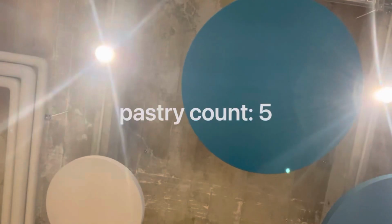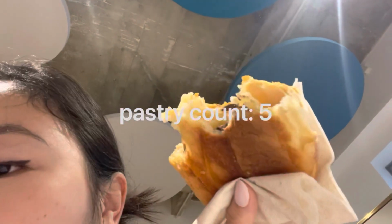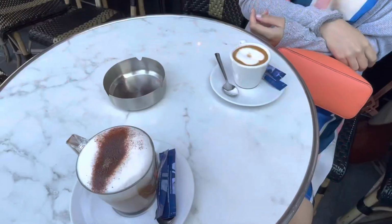We started off again with breakfast this morning. Then we headed to the metro to go to Belleville. We sat at a cafe in Belleville called La Veilleuse and we just people watched for a while.